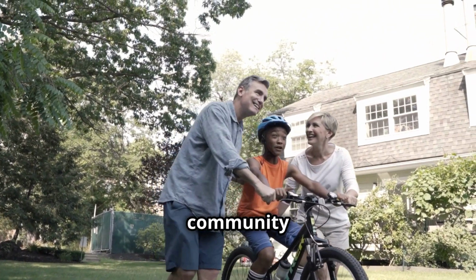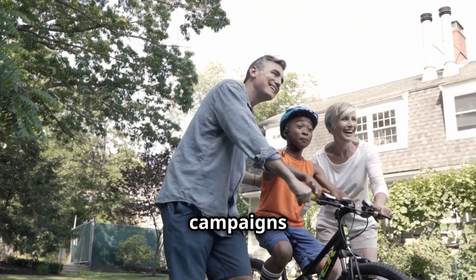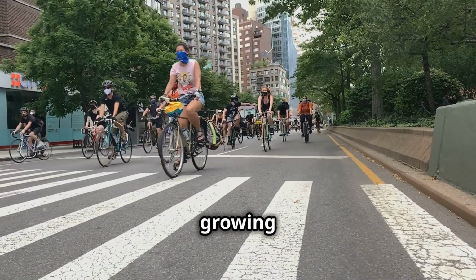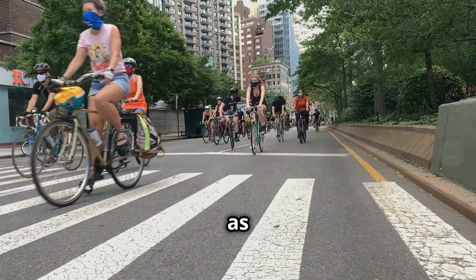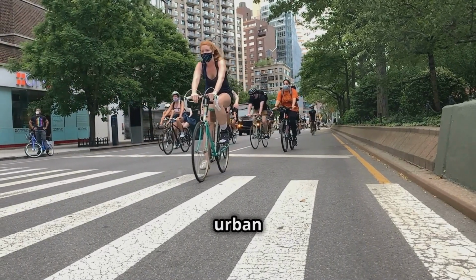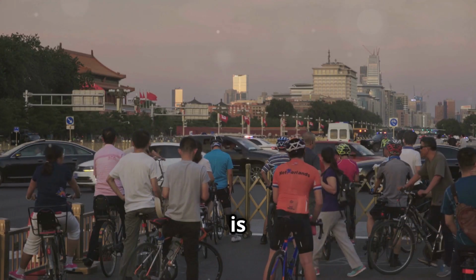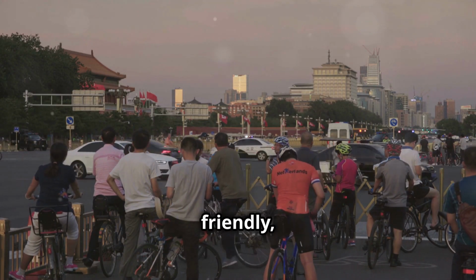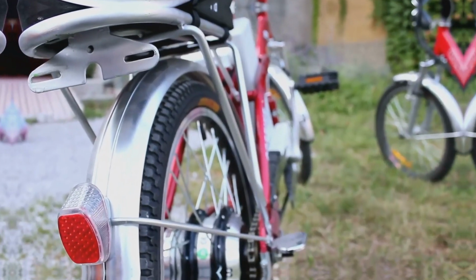They organize community events, workshops, and safety campaigns to encourage more people to take up cycling. The result is a growing movement that views cycling not just as a recreational activity, but as a sustainable and integral part of urban mobility. This movement is transforming cities, making them more livable and environmentally friendly, one pedal at a time.